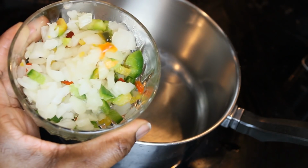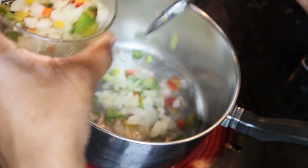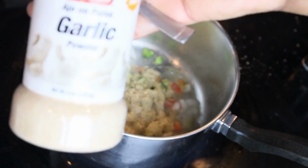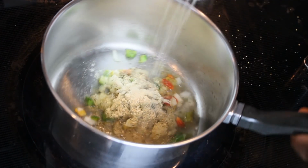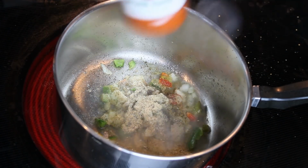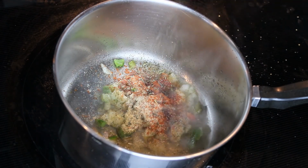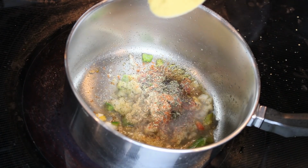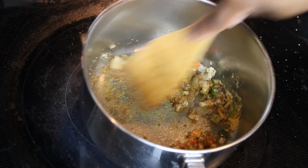And to my pot, I'm just adding my veggies. And I'm going to go ahead and season it with my favorite seasoning. So that's complete seasoning, garlic powder, a little onion powder, and some black pepper, and a little cayenne, and some Italian seasoning. Now, like I always say, you use whatever you have. And then I'm going to add some chicken bouillon powder. And like I said, the veggies are frozen, so you want to go ahead and draw out that water.